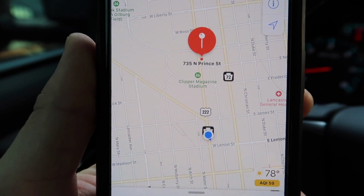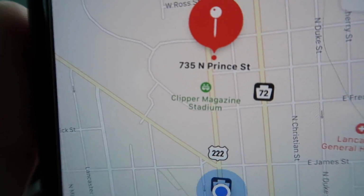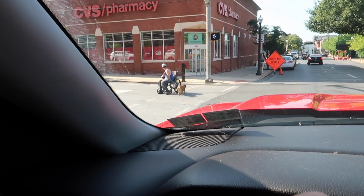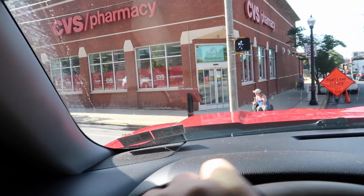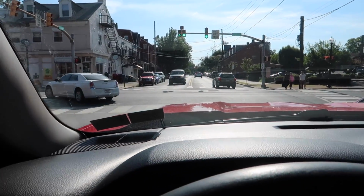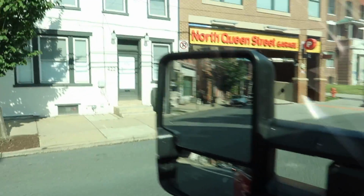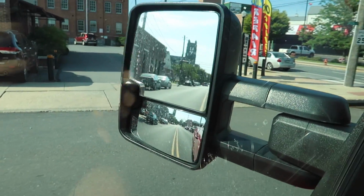Oh man, I gotta turn around. I passed it. I thought it was after Clipper Magazine Stadium. Apparently it's before. Left on Lemon. Oh, got a guy going in reverse on a wheelchair with his dog. Nice, dude. Backs up better than me. Ooh, peeling out. Left on Queen. I should have peeled out too. Peeling out in that old Chrysler. You got somewhere to be. Left on Clay Street. Left on Prince, and we're here.